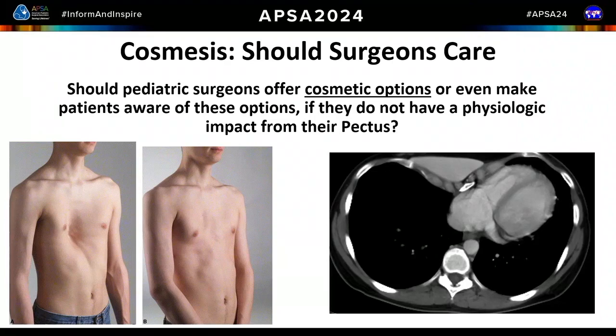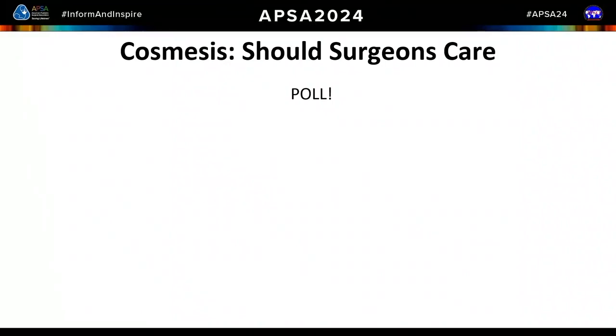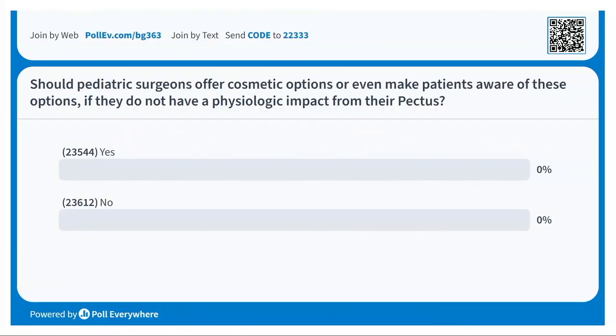All right. In the interest of time and letting Sung-Hoon get to his part of this, I'm just going to move forwards and ask you to do a quick poll. So this is going to be on Poll EV. You guys have been used to it before. It's a little bit different. It's not the same name used before. It's the BG363, Brian Gulak. I'm going to have you sign in there on your phones, pollev.com, BG363.